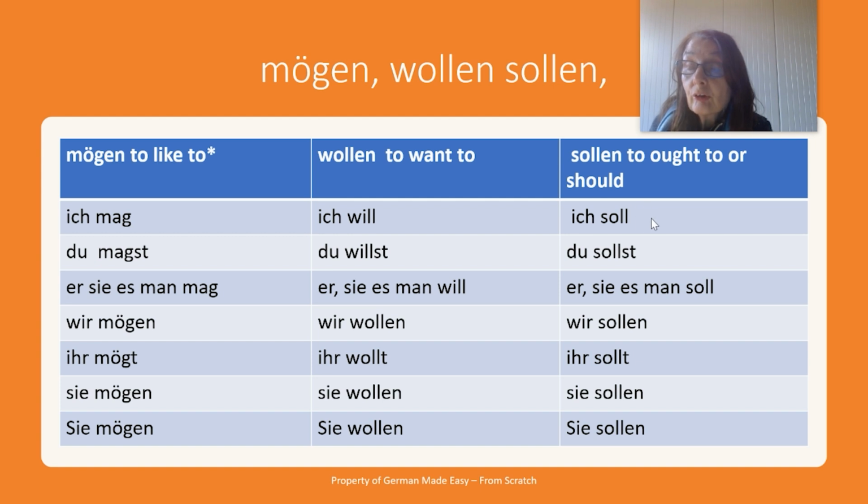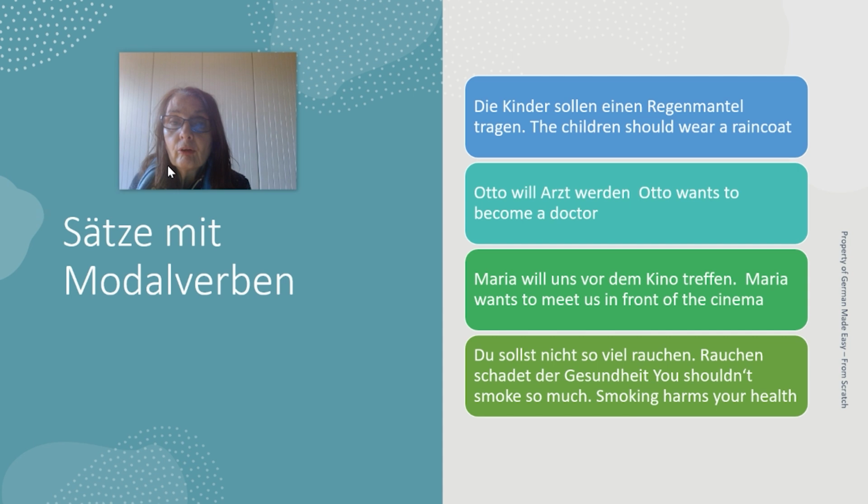Ich soll, I should or ought. Du sollst, er, sie, es, man soll, wir sollen, ihr sollt, sie sollen, und sie sollen. So there's your 6 modal verbs. Sätze. As always, I try and have nice sentences so that you have something to hold on to. Die Kinder sollen einen Regenmantel tragen. The children should wear a raincoat.